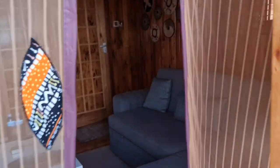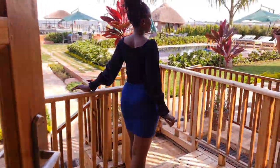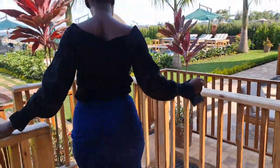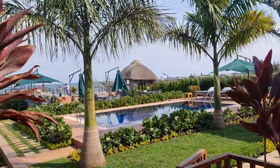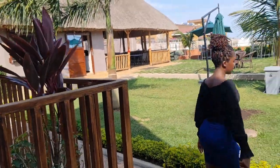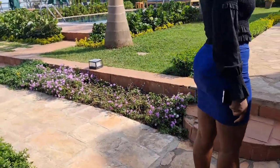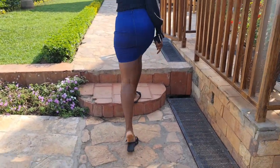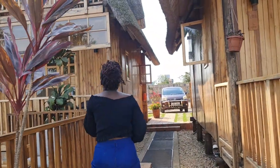The first look of the hotel room. Oh, too much food. Yeah. I want to catch your bum before you're running out. So it's too much.